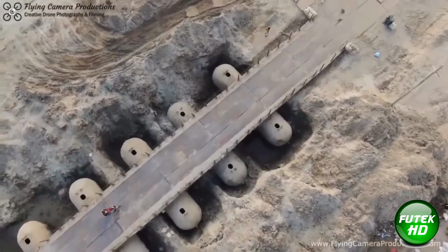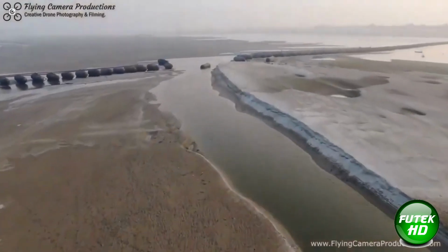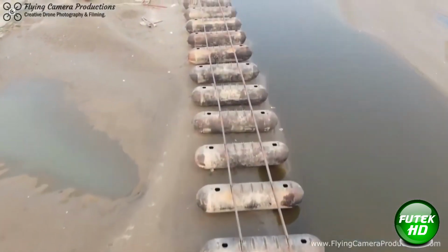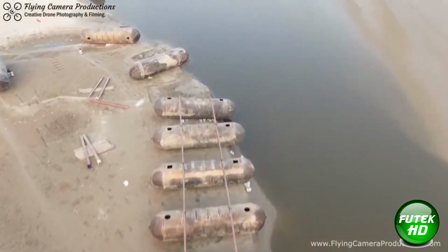Simultaneously, teams focused on assembling the pontoon units, carefully positioning them to form the foundation of the bridges. These units, comprising interconnected pontoons or barges, were meticulously anchored and secured to withstand the river currents while providing a stable base for the bridge deck.